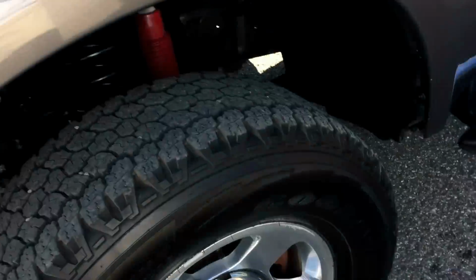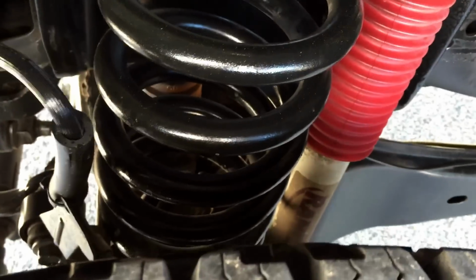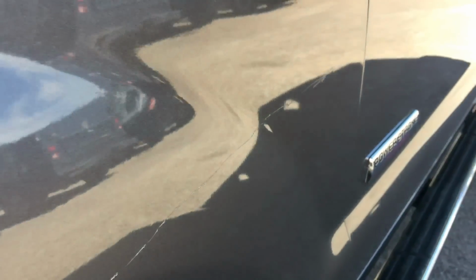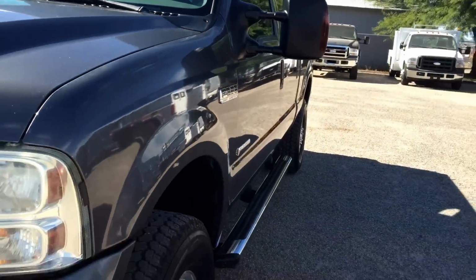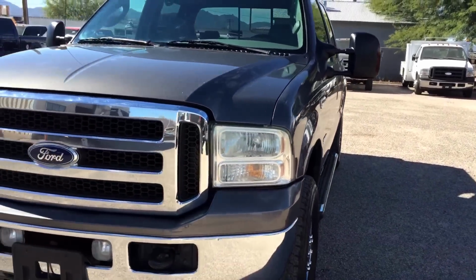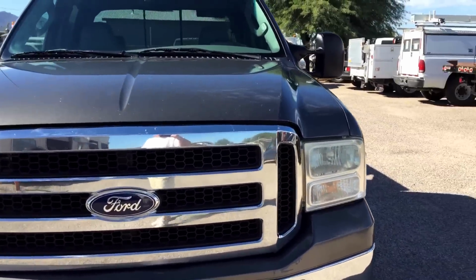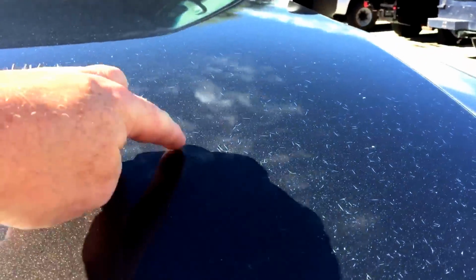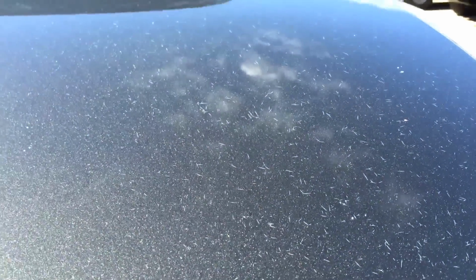Plus the truck has 218,000 miles. So there you go. Nice set of tires on it. Here's your Rancho suspension, which is the FX4. Light scratch right here. My brother's going to take this thing out for probably 60 to 80 HD pictures, and you'll be able to zoom in on everything. Got some chips on the hood. This is a truck. A little bit of lacquer checking. That's what happens in the hot summer sun in Phoenix.